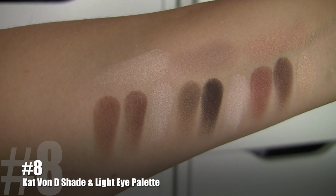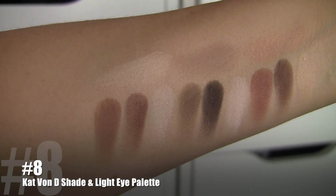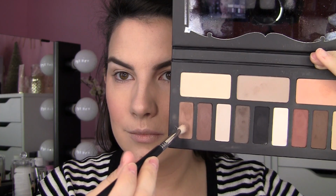Some warm shades, some cool shades. They're just so smooth, so nice quality. Your light shades are going to be as rich and pigmented as your deepest, darkest shades, and that's what allows one color to kind of blend on top of the next and just give you really flawless looks.